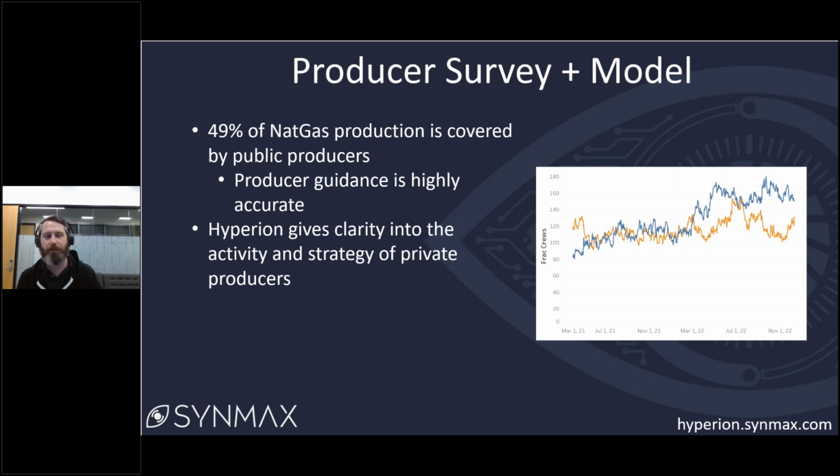So the producer survey model is very simple to understand. You just listen to all the earnings calls of the public companies. You write down what their expectations are for their quarterly and yearly production increases or declines, right? You group all of that together, and then you assume, this is the big assumption and the weakness of the traditional producer survey model, that that is going to be representative of all production in the US, right?